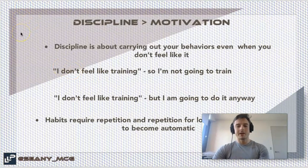Again, discipline's about carrying out behaviors, even when you don't feel like it. "I don't feel like training, so I'm not going to train." That's what someone says that relies on motivation. "I don't feel like training, but I'm going to do it anyway." Okay? Just like in the gym, habits require repetition for long enough to then become automatic.